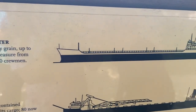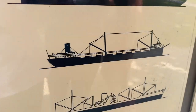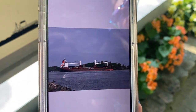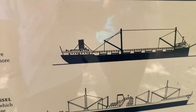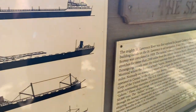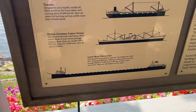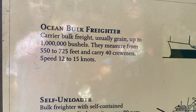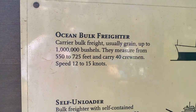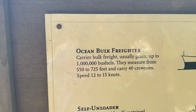That's 600 feet. This one is 600 feet. There's the one that we've seen before. Is that one? This one had to have been the one that just went through. We haven't seen this one yet, though. Mom, there's a boat that's 600 feet. Which one is it? This one? I don't want to see that one, especially when I'm in a boat. The one that just went through was a carrier bulk freighter, usually carrying grain, up to 1 million bushels, that measures from 500 feet to 725 feet and carries 40 crewmen at speeds up to 15 knots.